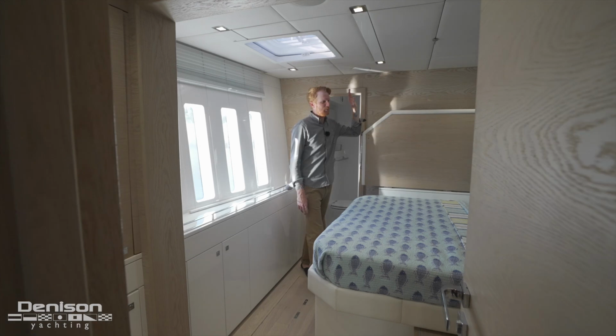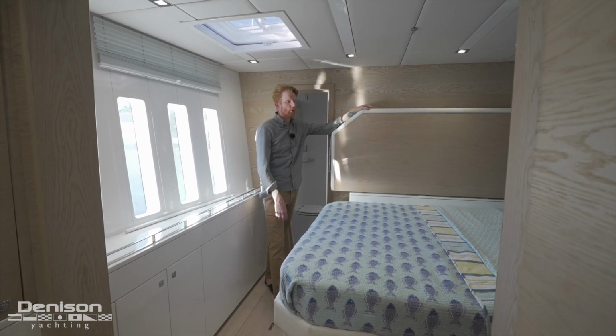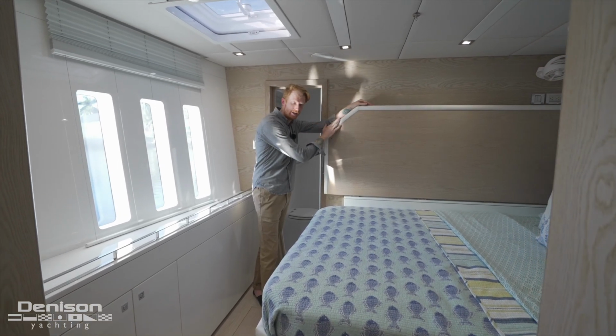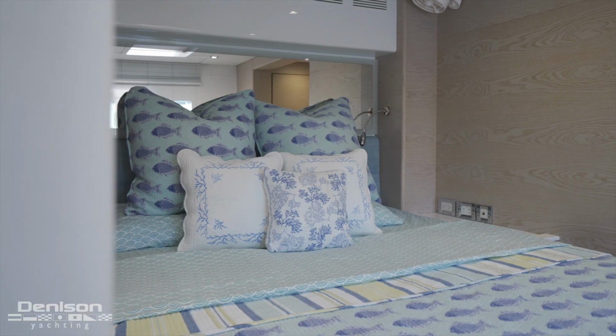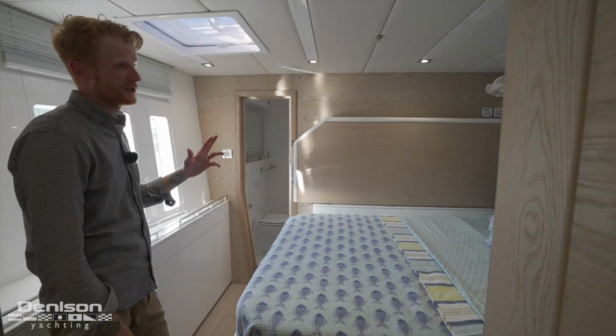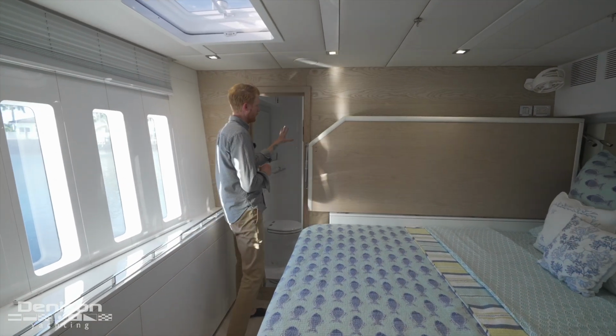Here in this cabin, we have an extra berth that was added. So this boat being custom built, the owner has a handicapped member in the family. And so what this allows them to do is lay this down, and you can have a spot for the caretaker and for their family member. It also helps that this room has just as much storage as any of the other cabins, as well as a private ensuite here forward.